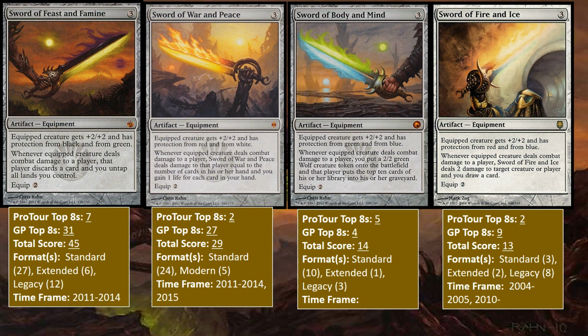Body and Mind saw significantly less play than War and Peace and Feast and Famine. This is because it doesn't offer as relevant a protection. Protection from black, red, and white stopped a lot of removal. Blue and green, not so much. It also didn't have the most powerful of abilities when the creature it is equipped to does combat damage, making a 2/2 wolf, the body part, and milling the top 10 cards of your opponent's library, the mind part. It was played in Cawblade, but at a much smaller rate, really only showing up in metagames where the protection seemed better.